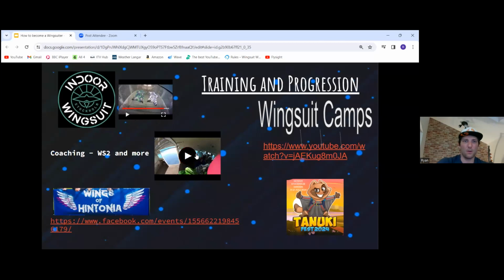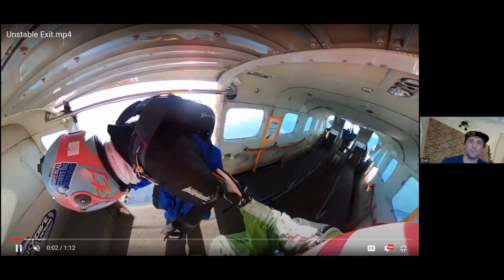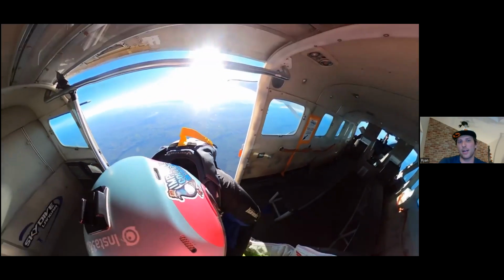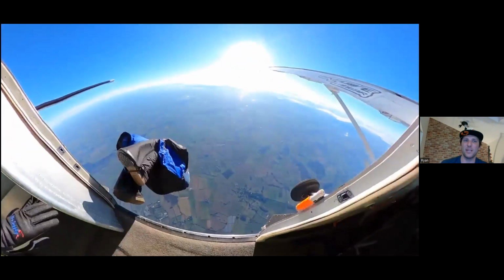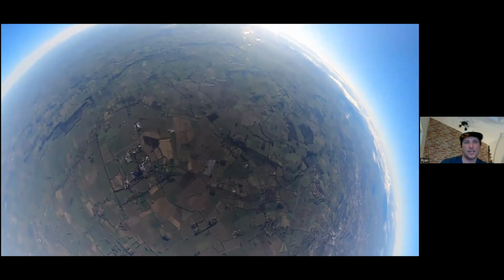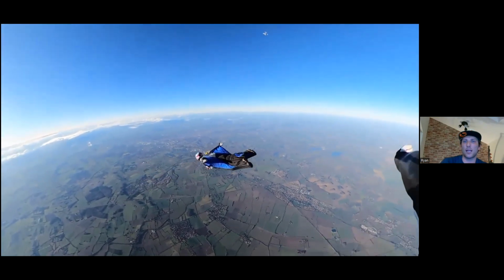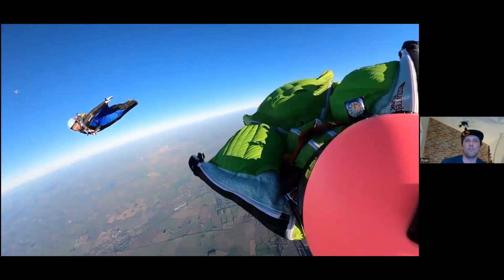And then looking at WS2. This is a WS2 coach jump that I did with one of my students, must have been middle of last year. This is where they learn to fly an unstable exit, and then they'll do movements throughout the jump. So it just gives you a little bit of an idea on how WS2 works. He's actually flying an intermediate suit at this point. He's done a bunch of jumps already. So I chuck him out the plane as an unstable exit, head down to him, and then I'll be giving him signals on things that I would like him to do throughout the skydive.